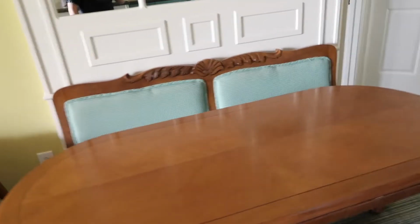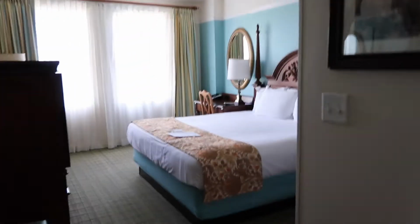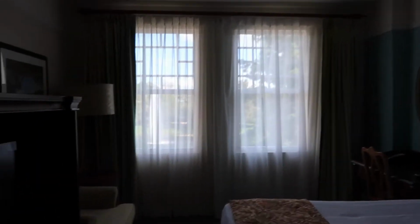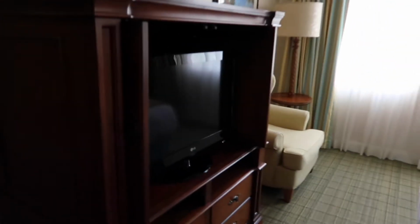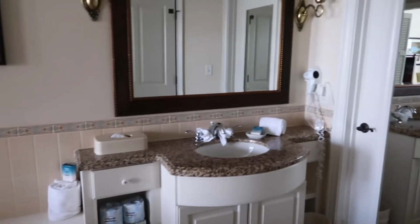Got an area to eat. And this is the bedroom, just normal windows, because the balcony is in the living area. We got the TV and chair. And then back here is the bathroom. That's a closet back there. So there is a tub and sink. And then in here is the shower.